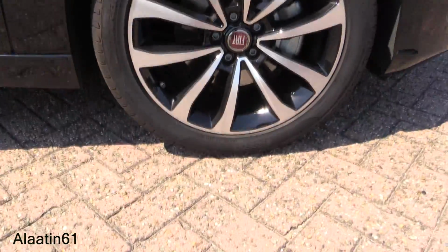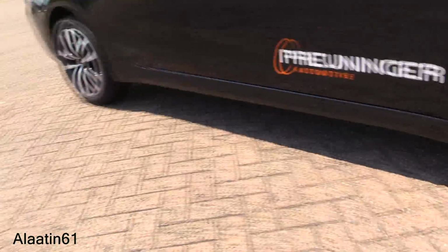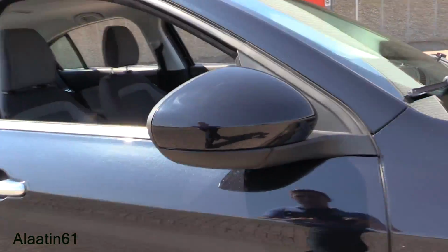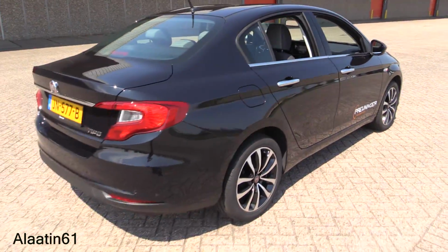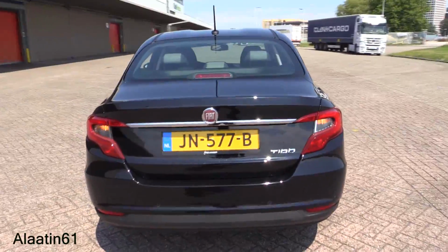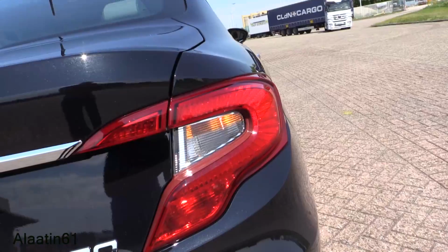It comes with 17-inch rims, Pirelli tires, chrome door handles. Beautiful rear LED, almost LED lights.